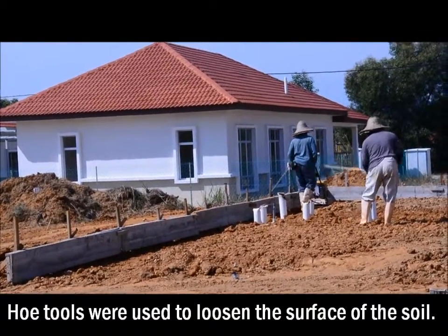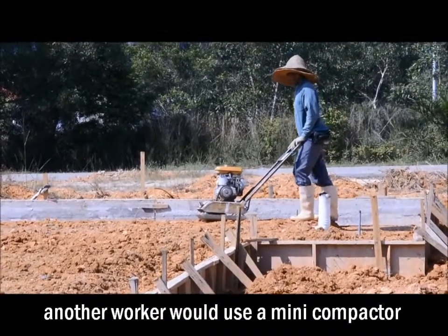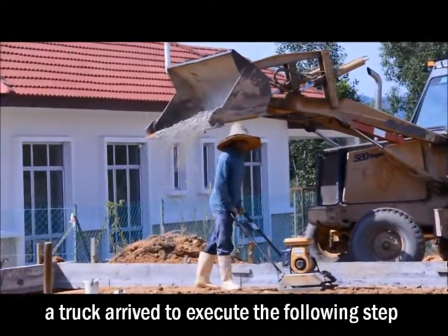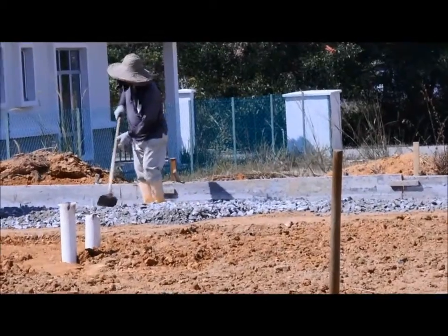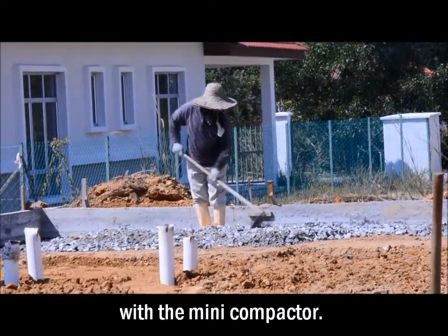By using a hoe tool, the worker loosened the surface of the soil. After that, another worker would use a mini compactor to compact the soil. And a truck arrived to execute the following step, which is hardcore pouring. The labor will spread out the hardcore evenly while the other labor compacts it with the mini compactor.